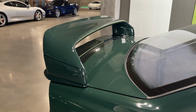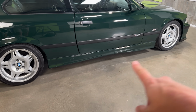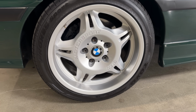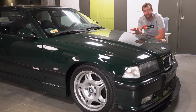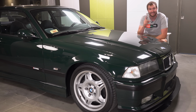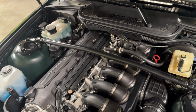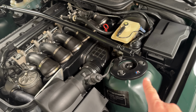Also on the outside, you had special wheels in the M3 GT, as you can see. These have a similar look to other E36 M3 wheels, but this particular precise design and finish was unique to the M3 GT. The GT also had stiffer suspension for a harsher ride but better handling performance, and added chassis bracing, as you can see under the hood. For example, this chassis brace here with the M logo on it helped make the car feel tighter, and there was more beyond just that.